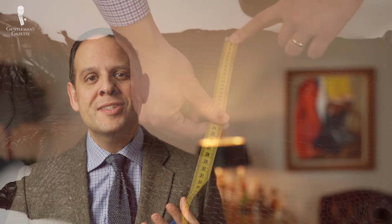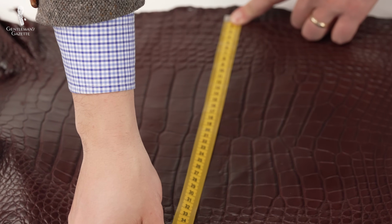Basically, you take a ruler from left to right at the widest area, excluding the outermost half bone. Measurements are always rounded down. So let's say you measure 47.8, that means it's a 47 centimeter skin. As you can see, the size is really determined by the belly.